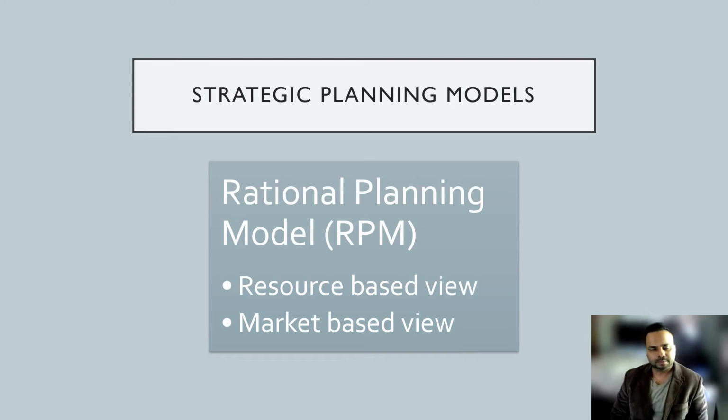Hello there, welcome back. Now let's talk about some of the tools that we have to use in strategic planning. The first one we're going to talk about is a rational planning model, and that is based on two things. One is based on resources, and second, it's based on a market-based view. Let me put it in other words: one is based on input, and the other is based on output. So that's what it relates to.